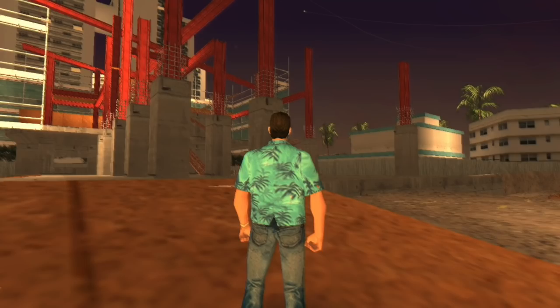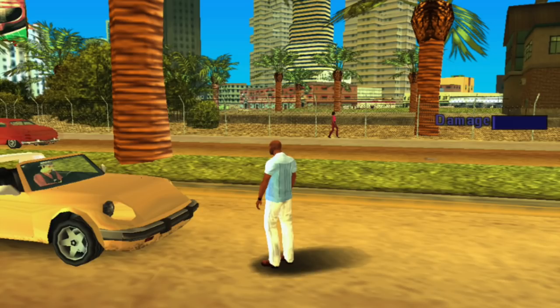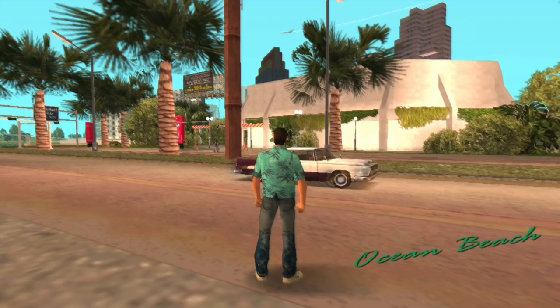Pretty interesting. Up next, we've got the Washington Mall, which you can see right here in Grand Theft Auto Vice City Stories. There doesn't look to be much there in Vice City Stories. Doesn't look like it was built. And then 2 years later, it looks like it was finally completed in Grand Theft Auto Vice City.